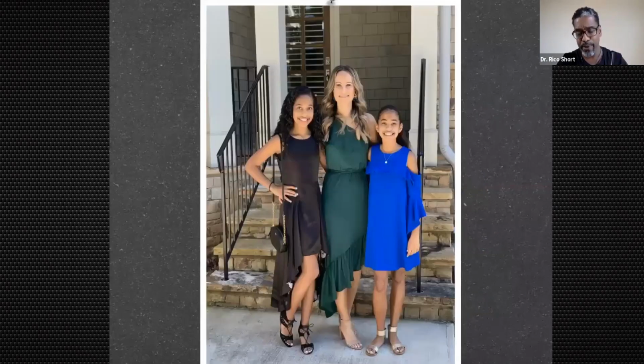This is my beautiful wife in the middle, Angela, and my two beautiful girls, Ava and Jayla. I have two high schoolers now, and they are driving me nuts.